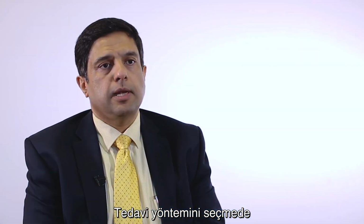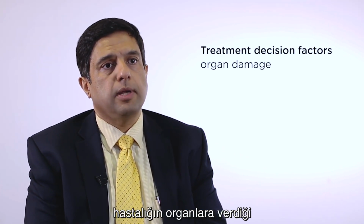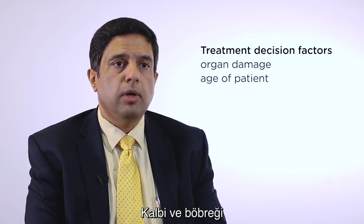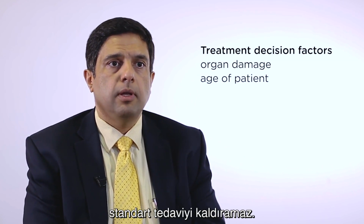The key factors which tell us what treatment to decide is the end organ damage by amyloidosis. Patients who tend to have severe heart or kidney damage don't tolerate standard treatments too well. The age of the patient is a deciding factor. In older patients, we have to adjust the treatments and change the doses so that the patients will tolerate the treatment.